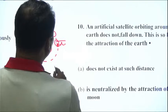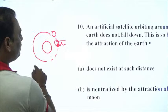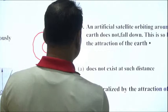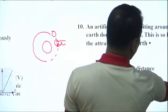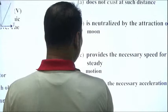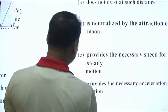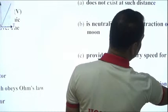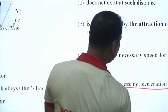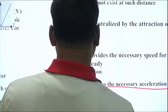Now artificial satellite, what happens? It will also move but does not fall. Is it so because the attraction of the earth? No, the answer will be D, provides the necessary acceleration for its motion. This is the right answer. The option will be this one, provides the necessary acceleration for its motion.